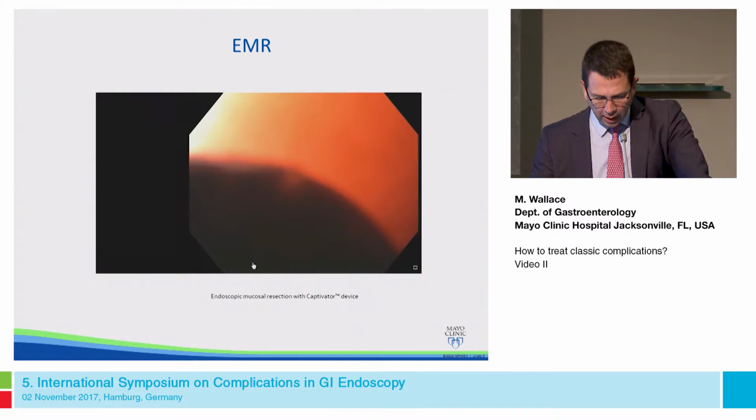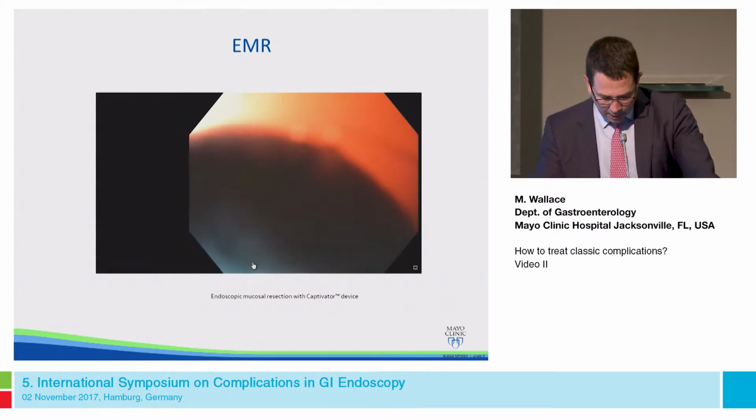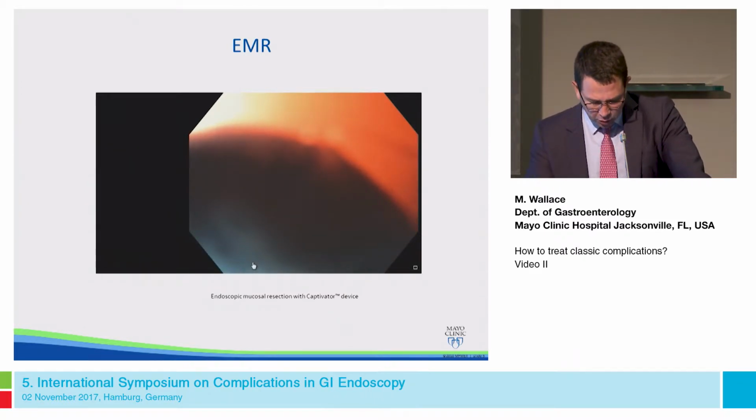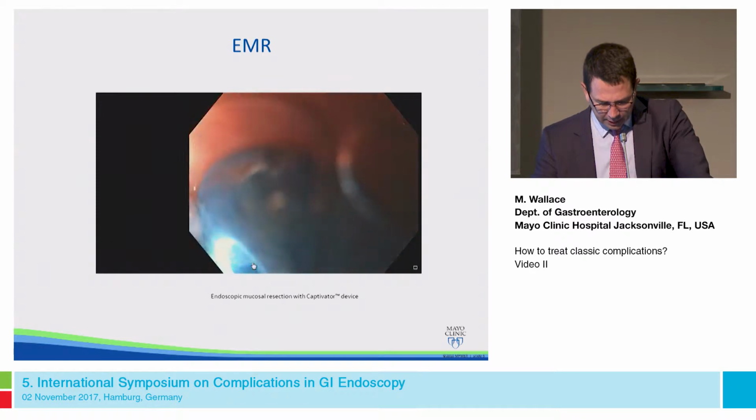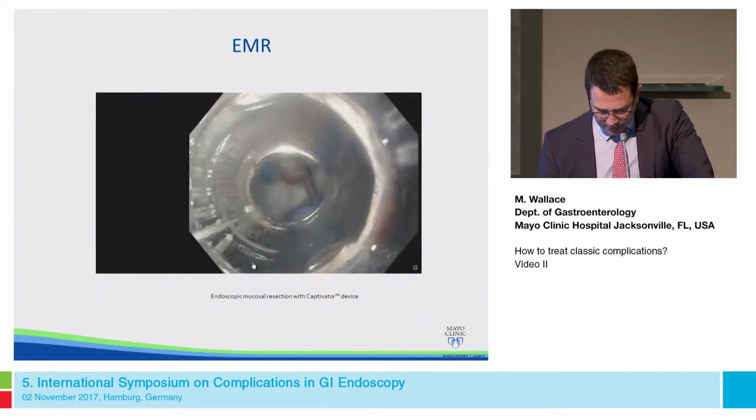We always try to grasp the tissue immediately so that it doesn't pass into the stomach, where sometimes it can cause some delays. And the first thing we do when we remove the tissue is we inspect it beside the patient, and we look for the target sign. And as you'll see briefly here, there's a triple target sign.